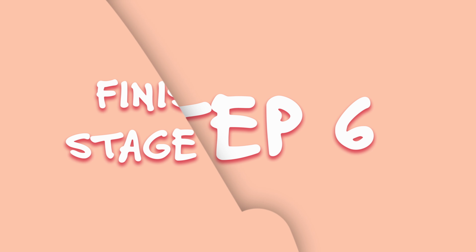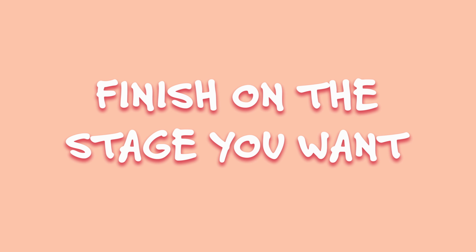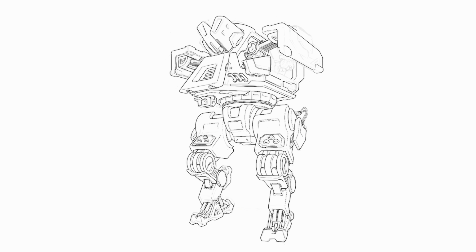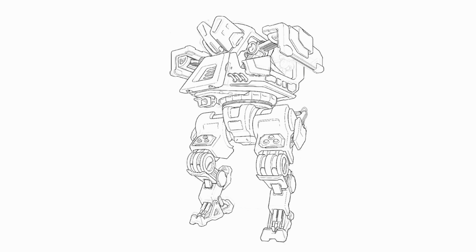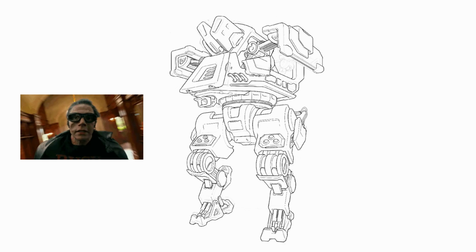Step 6. Finish your drawing at the stage you want. If you just want to practice, you will be happy with just a solid sketch. So it wouldn't take much time to finish your work, and you can do plenty of drawings in a short amount of time. In that way, your skills and knowledge will improve very quickly.